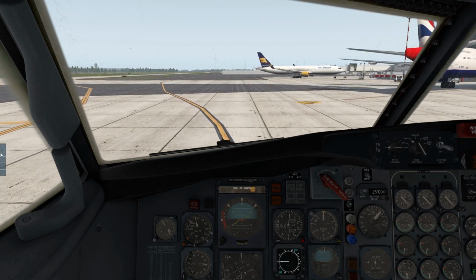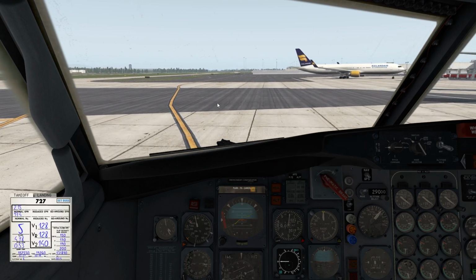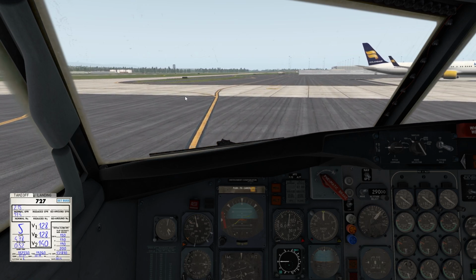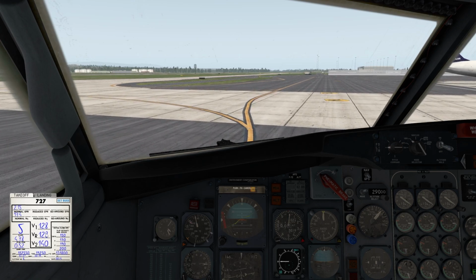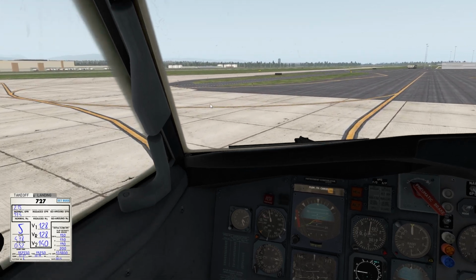Now I'll just quickly review the takeoff data as we taxi here. So takeoff thrust will be 2.15 EPR, 97.4% N1. That's pretty typical. V1 128, rotate 128, V2 140. That's fine.